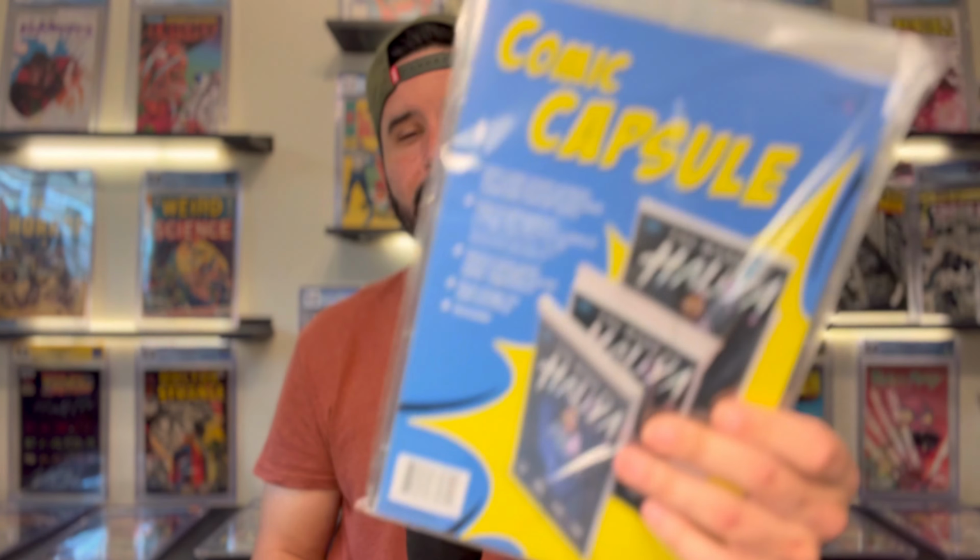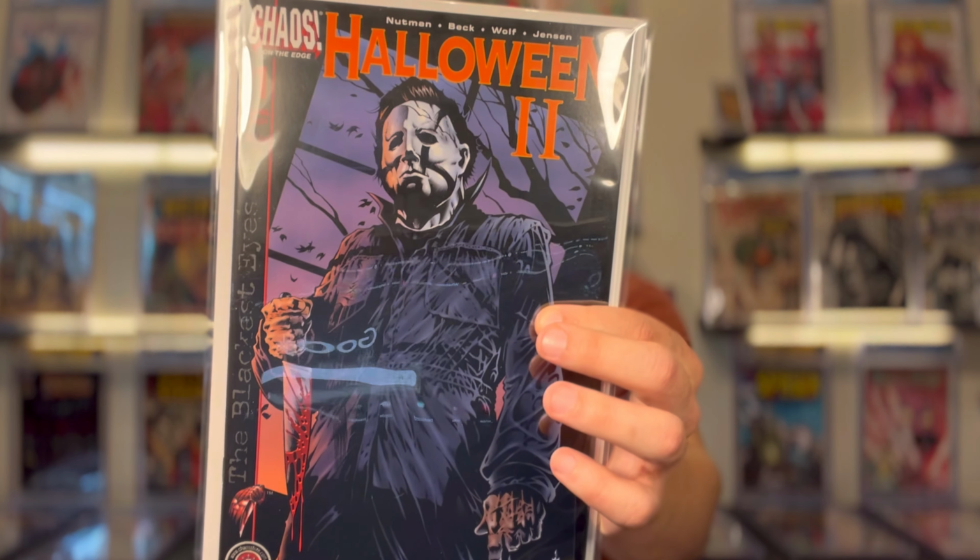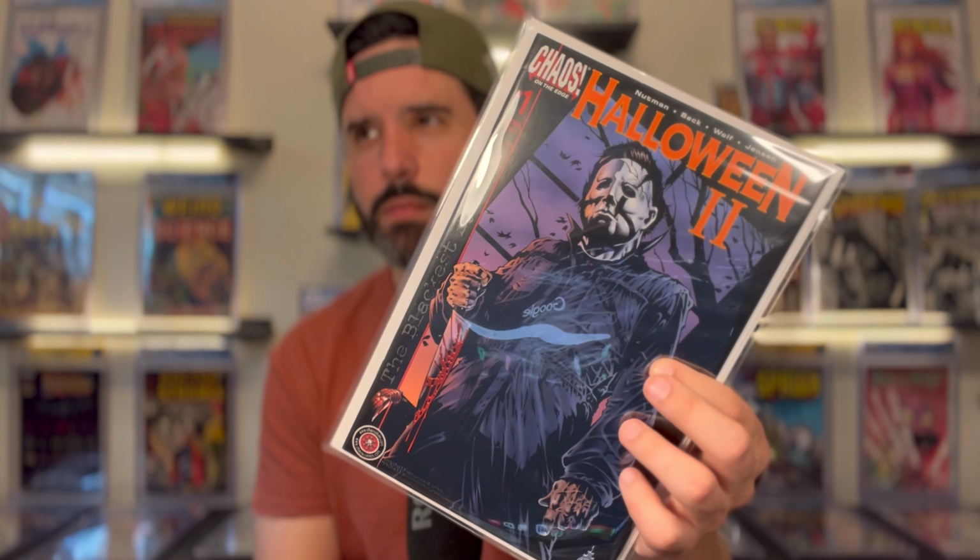But speaking of, if you don't want to use CGC, the guys over at Comic Capsule sent me 2 of these. So these things here look to be pretty cool. I'm going to pop them open. I'm going to put a couple of these comics I'm going to show you in a second in here. They're actually anti-UV, which is great for displaying. They seem very sturdy. But one of the comics I'm going to put in here is a very scarce horror comic. Not sure if you've seen this one. This is Halloween issue number 2 from Chaos Comics in 2003, maybe.